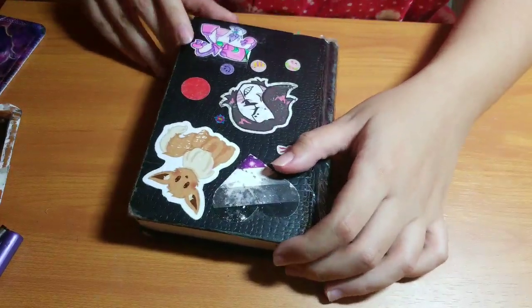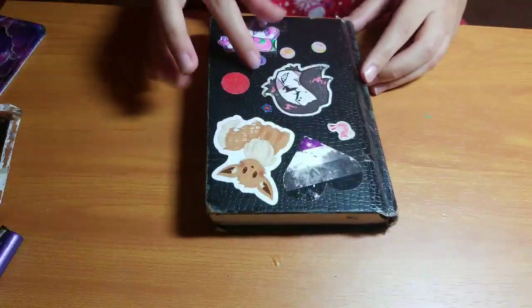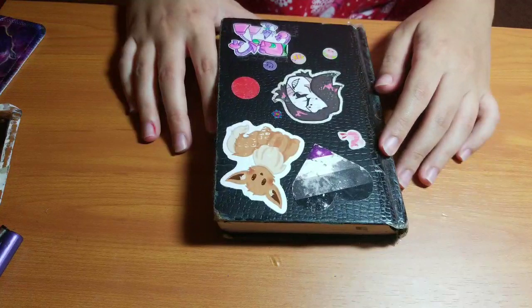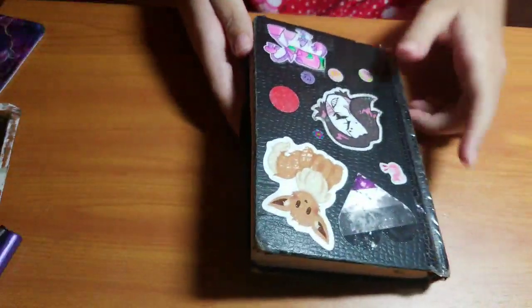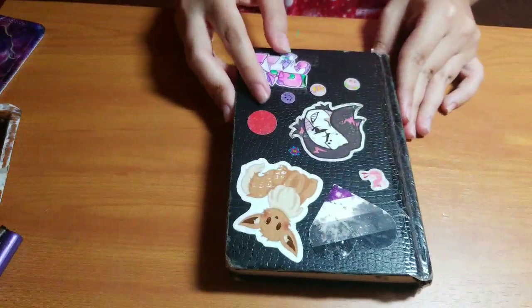So I am going to do a sketchbook tour. The sketchbook has been shown on my streams because I've doodled in it quite a bit. I started the sketchbook in January of this year and I finished it just last day of September. So this is a 2019 sketchbook. I forget the Master Touch series, I think is what it is. This Master Touch sketchbook. So yeah, we'll go through it.